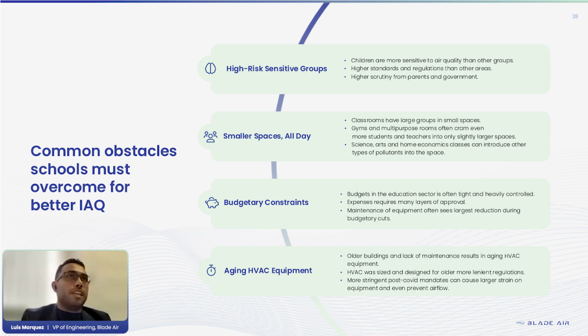Being able to care for these aspects is very important in achieving higher filtration and meeting the needs of the equipment. This lack of maintenance and budgetary constraints lead to aging HVAC equipment. A lot of the schools are older, and their HVAC systems have been there for a while. This leads to issues: maybe they weren't designed for the current stringent regulations, and were often thought of from what we knew from before.